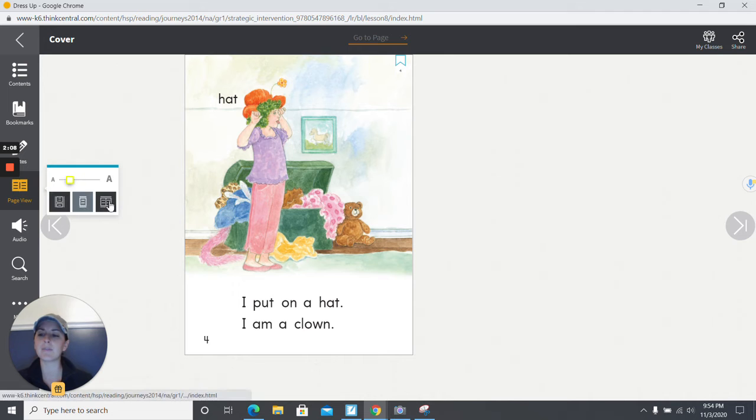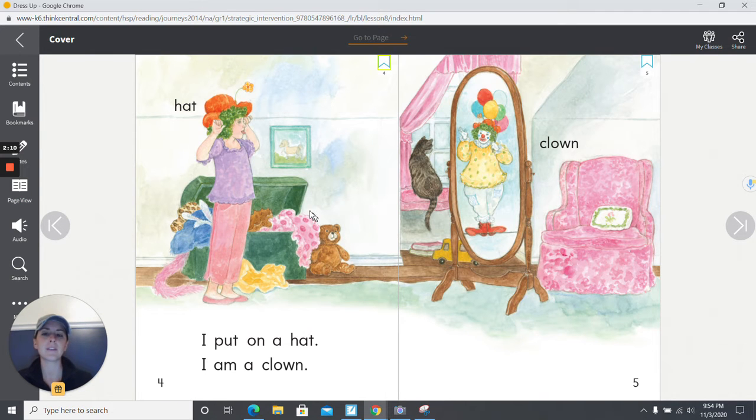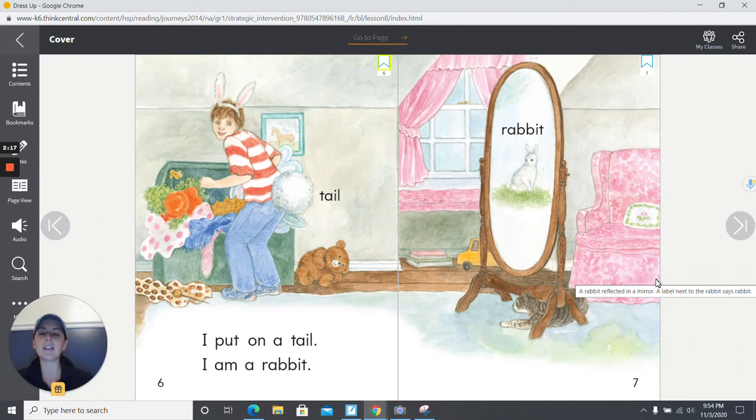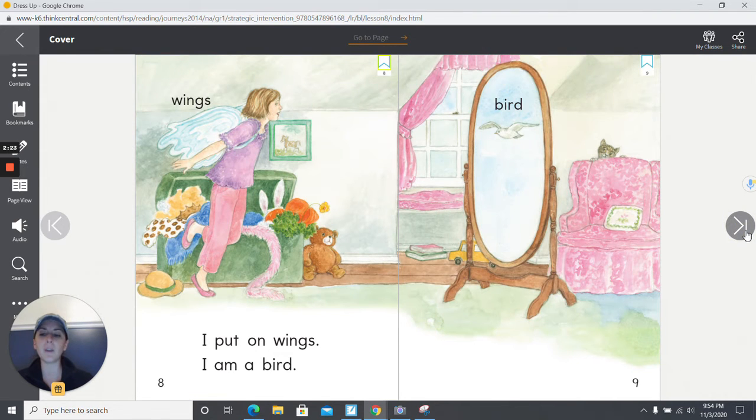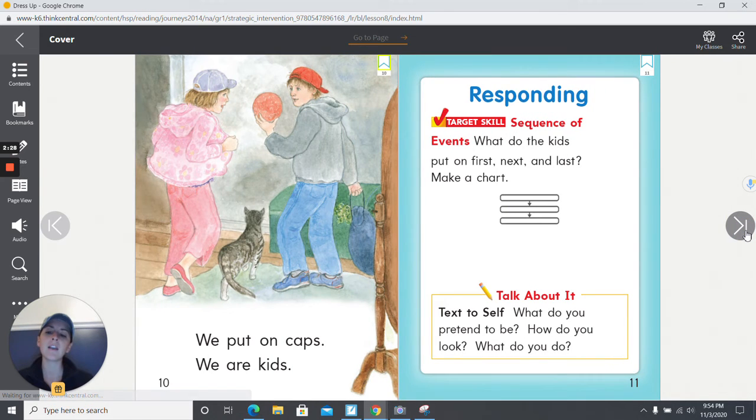Let me switch our page view here, boys and girls. So when she puts on her hat, this is how she feels when she looks in the mirror. I put on a tail. I am a rabbit. I put on wings. I am a bird. We put on caps. We are kids.